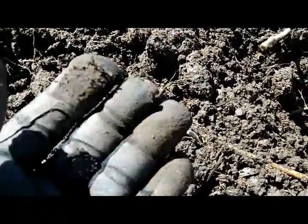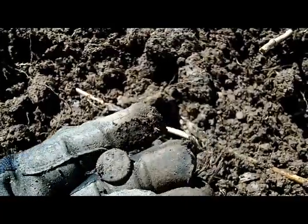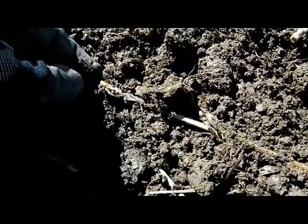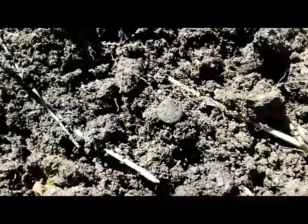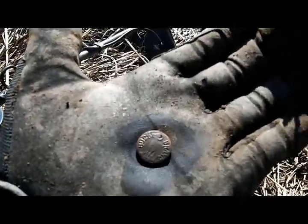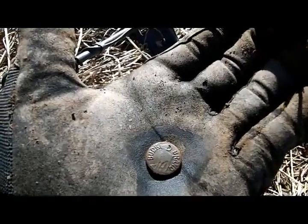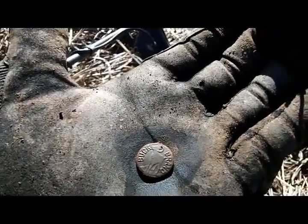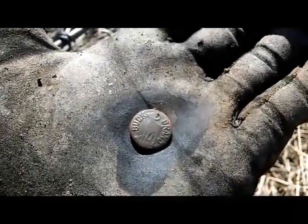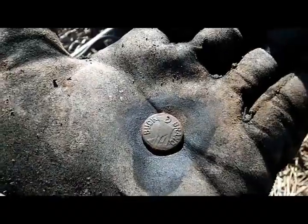It is a button. Probably an overall button for the farmer. You want to see if there's something on it? Let's find out. We'll clean it up. Be back in a sec. Look at that beauty right there. It looks like it has some kind of animal on it. I can't tell. A goat, maybe? It says Buck Brand. That's a nice coverall button. Beautiful. Add that to the collection.